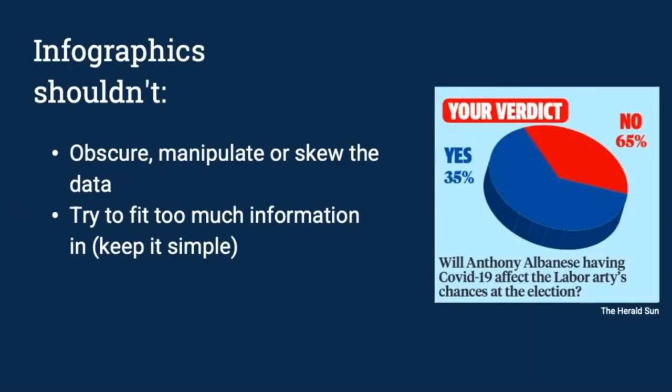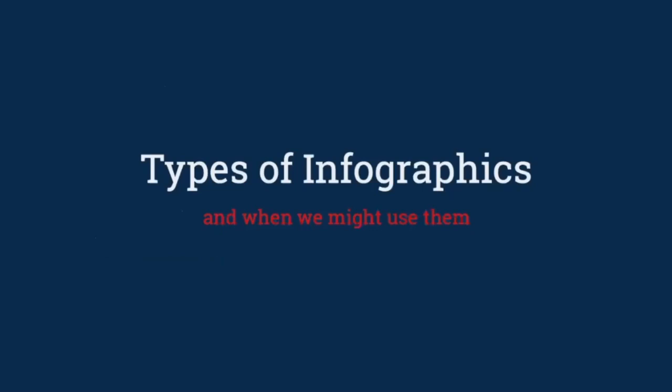And also infographics shouldn't try to fit too much information in, keep it simple. So I just want to quickly run through some of the different types of infographics you might come across and when we might use them.